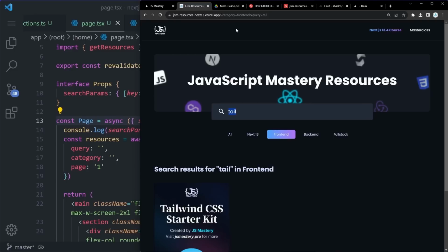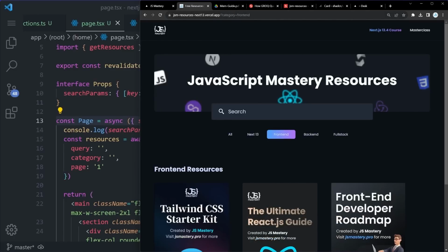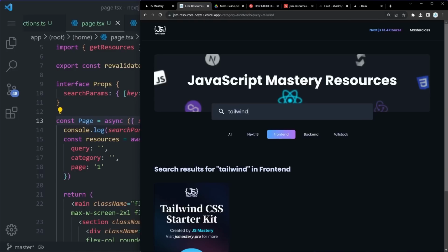But here in the free resources, if you click something, it gets reflected right here at the top. Let me show you. Right now, the URL is empty, but if I click frontend, category is equal to frontend. And if I search something like Tailwind, as you can see, query gets added as well. So we have to figure out a way how to update the URL and search params when updating these values.